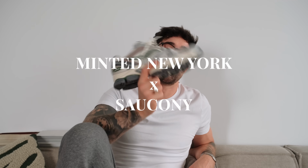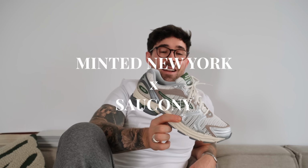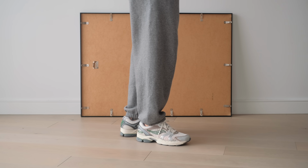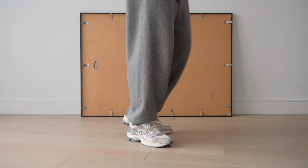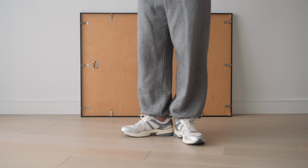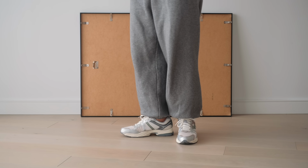Finally, we have the Minted New York in collaboration with Saucony sneakers. I think that's how it's pronounced. This is Marcus's brand, and these were gifted to me. I would have tried to purchase these myself if they weren't. I think he absolutely nailed these. The color of these is beautiful. The detail that they've put into them is so nice.